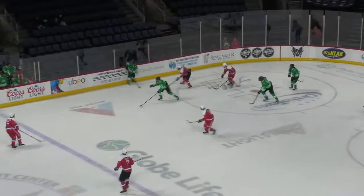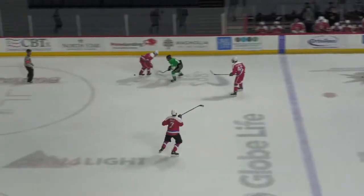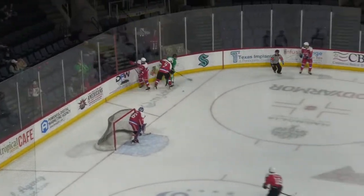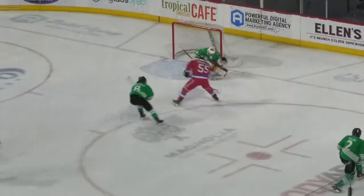As here is Eric Ian. He'll try to find Joey Demers. Demers trying to make a little move around his man down low. He'll spin, find Lafferty out front, but it's picked off by the SMU defender as it comes back in the neutral zone. Here's McLeod. He falls down, number 55 for SMU. Trying to make a move around.